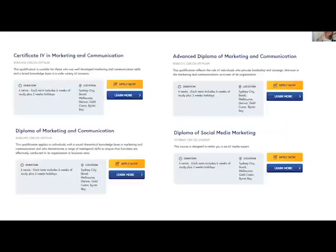Also, as I mentioned before, our Diploma of Social Media Marketing. Apart from that, we also offer Marketing and Communication from Certificate 4 up to Advanced Diploma. There is one tricky part. If your students are applying for Diploma of Marketing and Communication at IHBC, they must have Certificate 4 in Marketing and Communication completed at any Australian institution. So basically, that's one of the requirements.